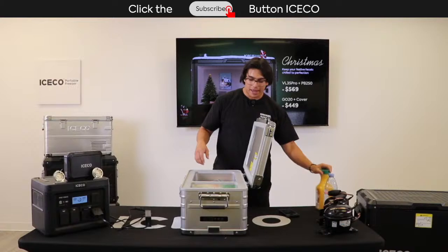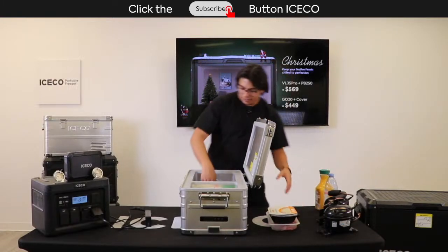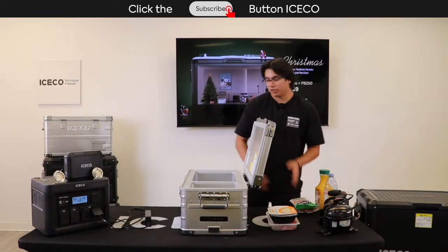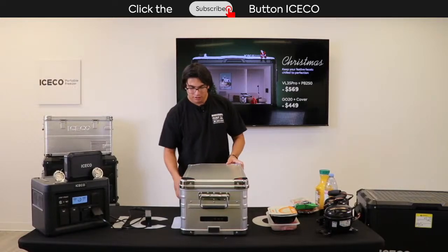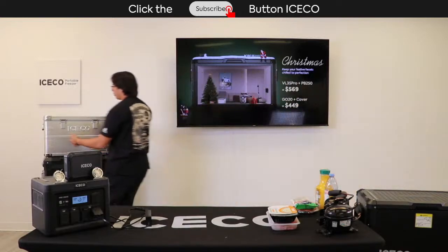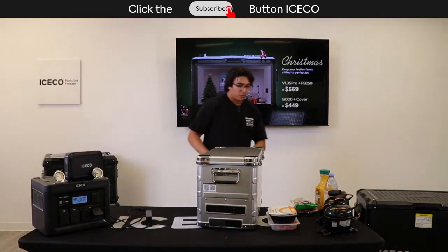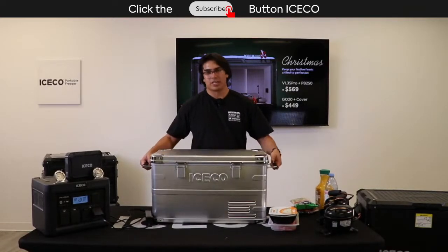I'm gonna go ahead and move on to the next fridge for today, and that is going to be the APL-35, a slightly bigger version. So let me go ahead and pull that unit down and show you guys what it looks like. APL-35 right here. So you can see it's still pretty lightweight. It's very portable. Features a very similar design to the APL-20.